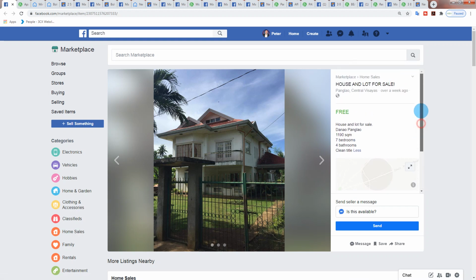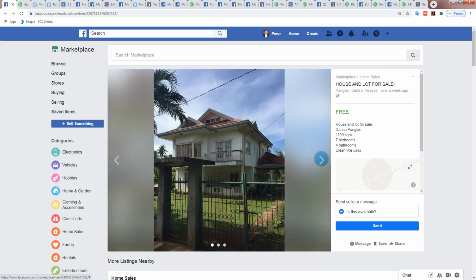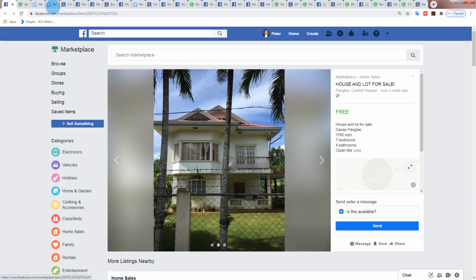Now, it's a 7-bedroom home. It's a beautiful Filipino style house. It's a bit run down. As you can see, it does need a lick of paint and maybe some work. But other than that, it does look like a beautiful property. If your wife or girlfriend is looking to have 7 kids, this could be the property for you. Moving along.